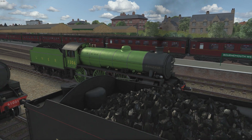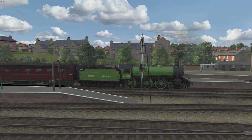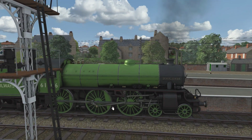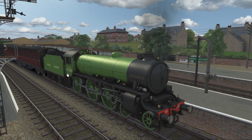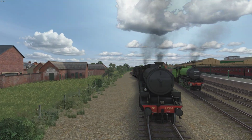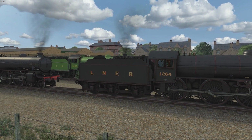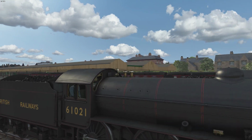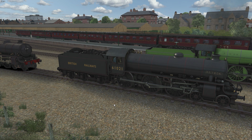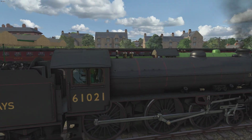61306 is a little bit of a fictional character. It is named Mayflower, even though it never carried the name Mayflower in operation. But that nameplate will appear on a locomotive if it is that number, which the preserved locomotive is. You'll also get 61264 in its various paint schemes. And then you'll get the not so preserved locomotives. The nameplates will change depending on the number. The numbers are dynamic. And again, there are a plethora of models or paint schemes.